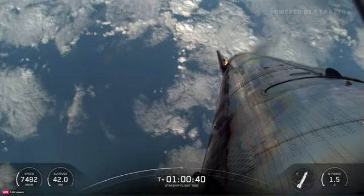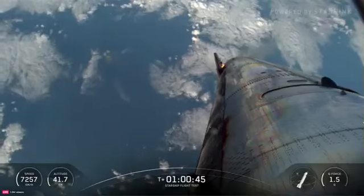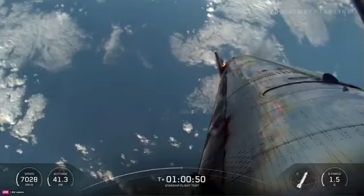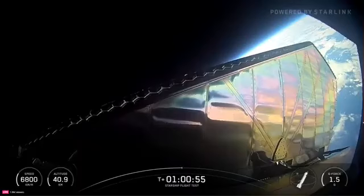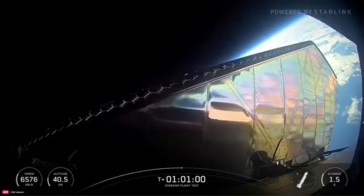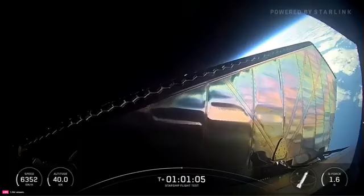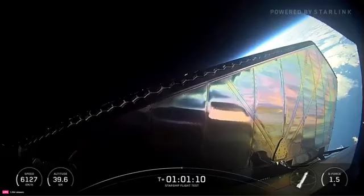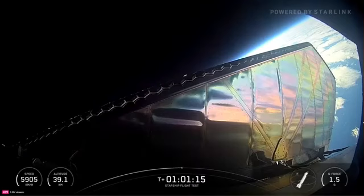It looks like we're still maintaining control. All right, flaps earning their paycheck today, getting through kind of that max stressing. Definitely things looking good so far. We're about 2 minutes out now from Starship becoming transonic.